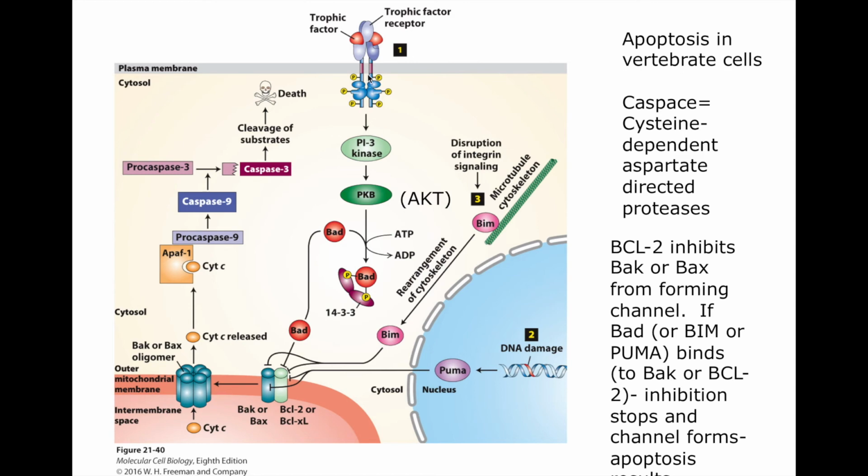Okay. So there is a growth factor, a trophic factor receptor that normally in a healthy cell will receive growth factor in the blood. If that happens, it activates a kinase. That kinase phosphorylates a protein called BAD. When BAD is phosphorylated, it's bound up by a protein called 14-3-3, and then BAD stops. So the cell does not go through programmed cell death. Everything is good.